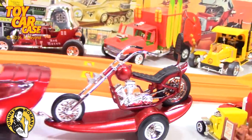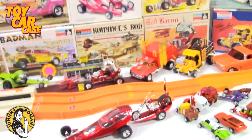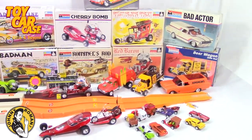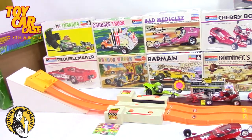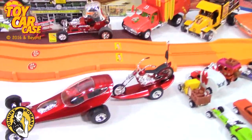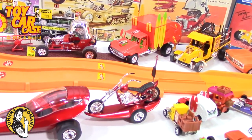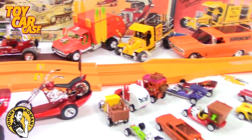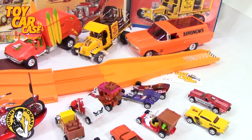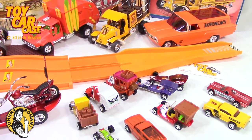And here is the motorcycle and the whole setup all in one shebang. Look at that. And I didn't even take a picture of this thing as a whole before I opened it. Oh, I was so excited to get it. I'm nuts. Thank you, man. Thank you. I'll be right back.